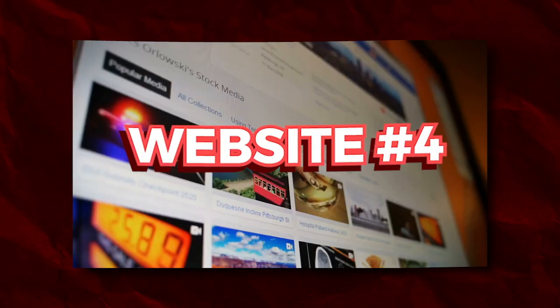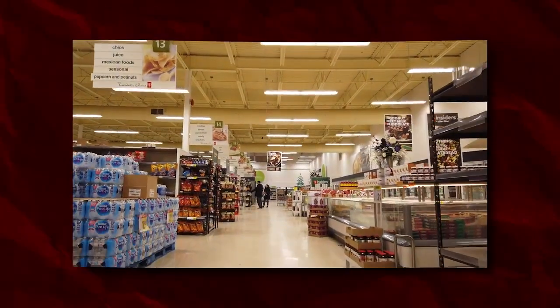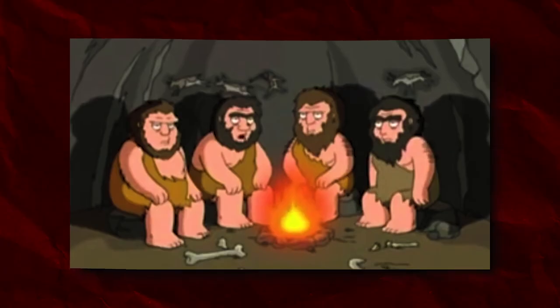Now moving on to our next website, and this one is Tesco, the largest supermarket in the UK. Again, a massive catalogue of products, often running good offers as well. And this product I'm going to show you is an offer with a Clubcard. If you don't know what a Clubcard is, you've probably been living under a rock. It allows you to get discounts on products. It's totally free, so it is worth getting one.